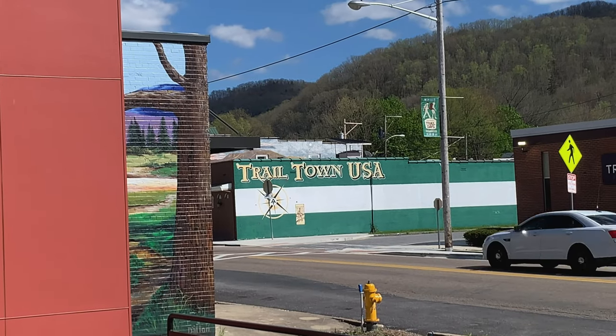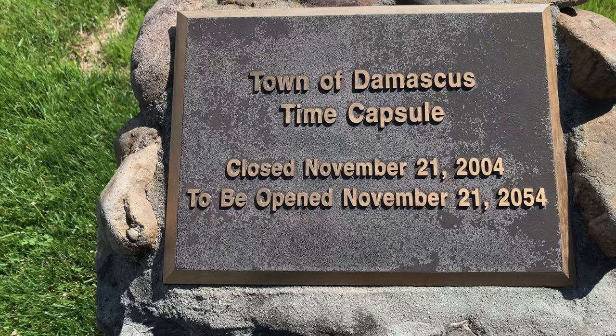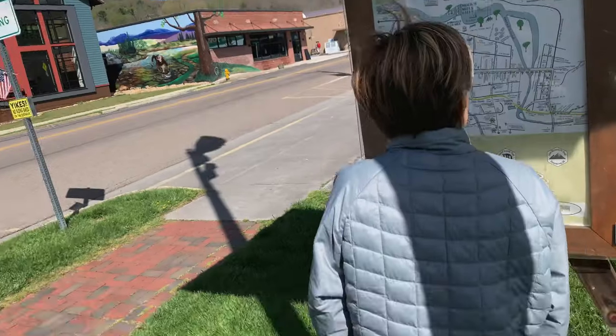Finally got a break in the weather and decided to head out for a two-day trip to ride the VA Creeper Trail, enjoy some of the sights of Damascus, Virginia, as well as get a night of camping in at the Mount Rogers National Recreation Area.